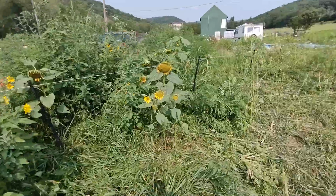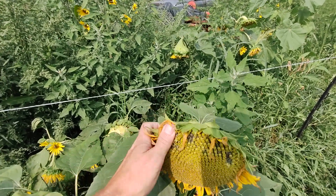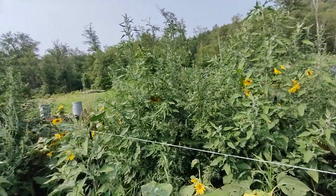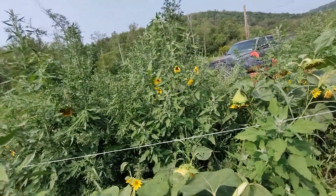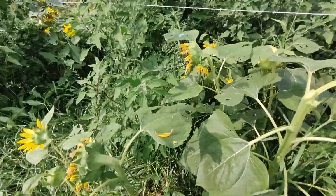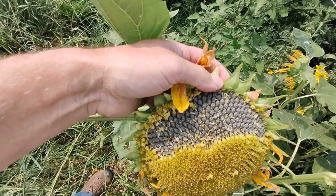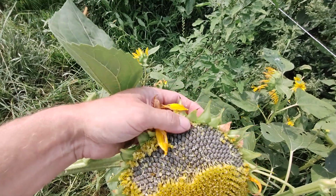Actually, I think I'm going to pick this one. I think I'm going to pick this sunflower here for the chickens. You can see the sunflowers are just ready. So, I always have my knife on me. Oops. Didn't want to do that. Alright. Okay. Alright, I'll just shave these buds off here so you can see that there's free chicken food. Homegrown. All natural.